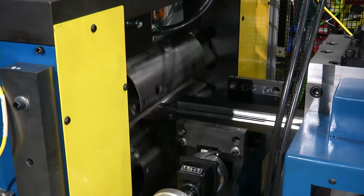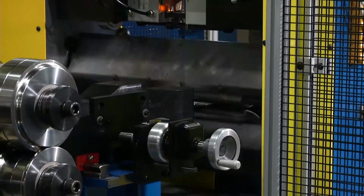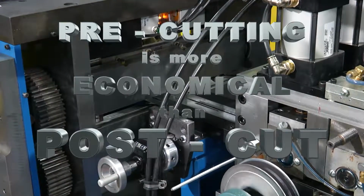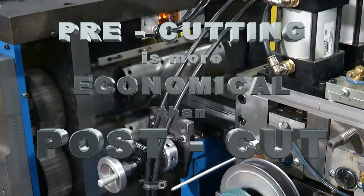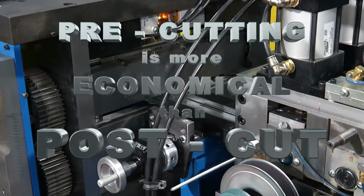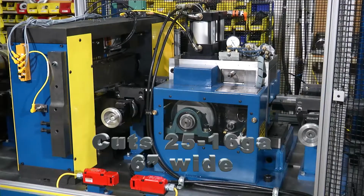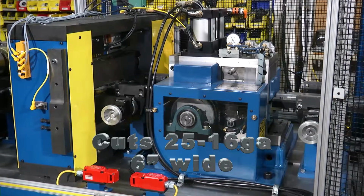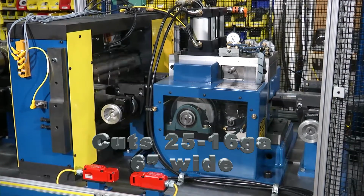The B&K Rotary Shear cuts the coil right after punching when the blank is already started into the roll former. This pre-cutting method is more economical than post-cut because you don't need to buy different cutoff dies for different profiles, and you don't lose valuable production time changing out cutoff tools. The one shear blade cuts 25 to 16 gauge material up to 6 inches wide. The rotary shear is quiet, extremely accurate, and fast.